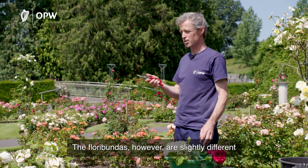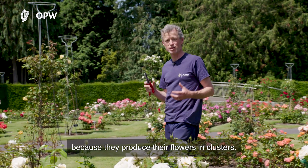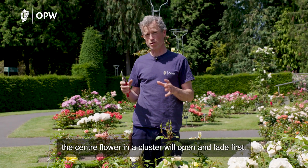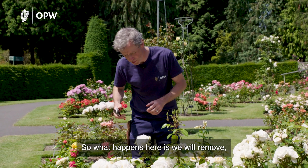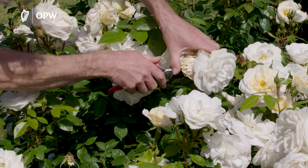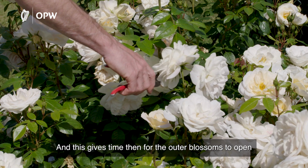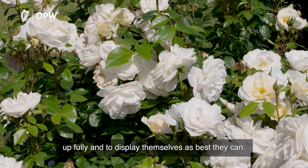The floribundas, however, are slightly different because they produce their flowers in clusters. What generally happens is the center flower in the cluster will open and fade first. So what happens here is we will remove, here we have one, the center blossom. There we go. And this gives time then for the outer blossoms to open up fully and to display themselves as best they can.